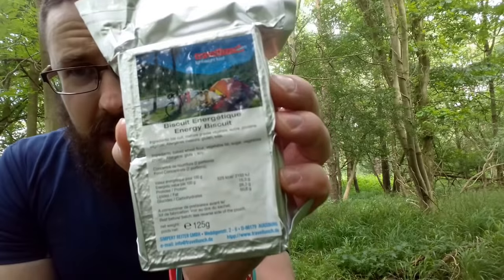But then I suppose you've designed it like this so you can space the calories out more. You know, in a small bar, and then have another one later in the day, and just spread them out like that. Okay, next thing we're going to try out is these energy biscuits.